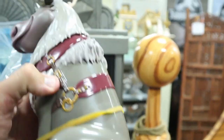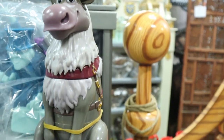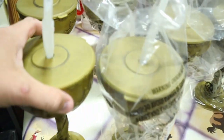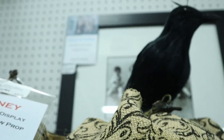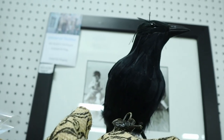Oh, that's really cute. Check that out. That one doesn't have a price, but that's really neat. I like that a lot. They have the Tangled Rapunzel goblet cups still. These are only $5. Halloween displays with Scarecrow. These are from Disney. That's $40 for the whole setup. It's not bad. Not bad at all.